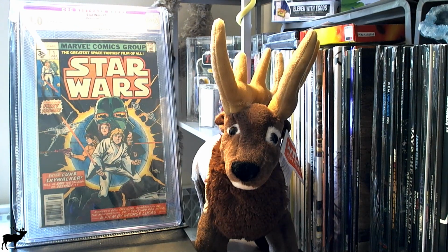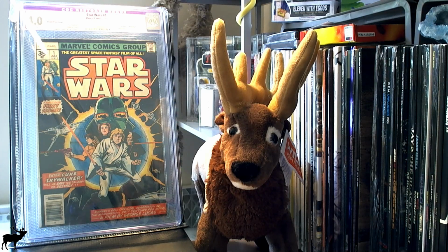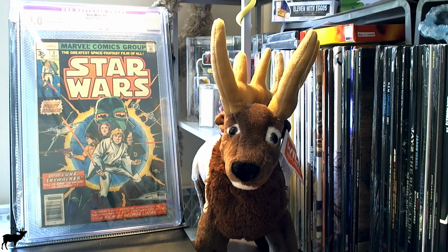is Star Wars number 1, the 35-cent price variant. It's a 4.0 CGC restored. Unfortunately, it is a purple label. The restoration is just little color pieces here and there. So, you know, everything's still essentially legit to the book. It was just where someone had kind of gone in and tried to color stuff. Unfortunately, they did that.